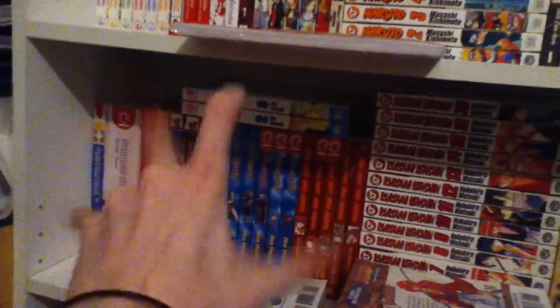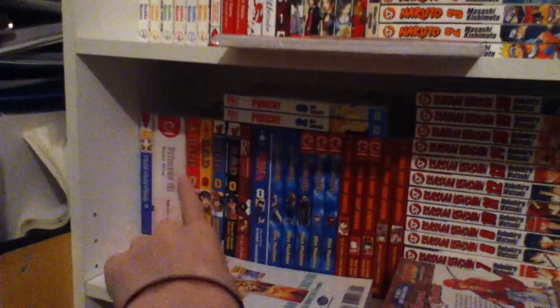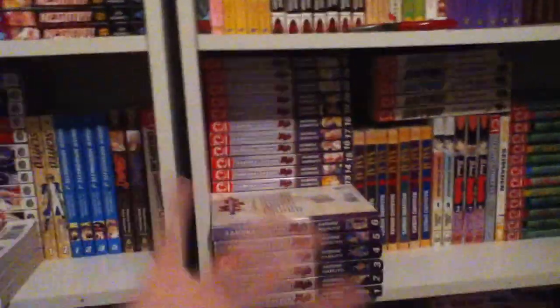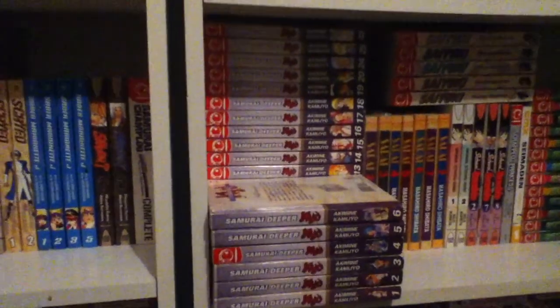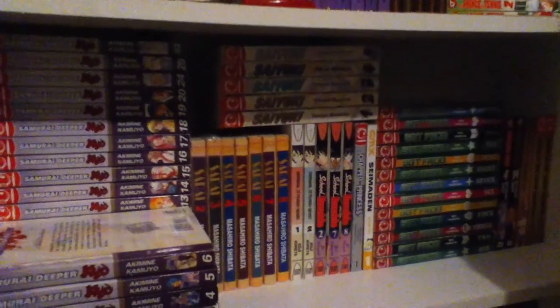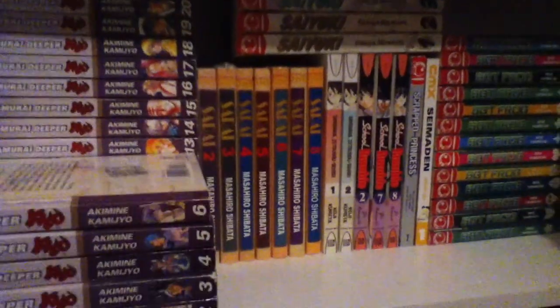here, and then punch is actually there because I had to fiddle stuff around, so it's technically that one, that one, that one, that one, and then it goes there. And then the first few of Rurouni Kenshin goes there, and then the rest go up there. Same with Samurai Deeper Kira, because there's so many of them that even stacking will not work. So yeah. And then, because I like to keep series together, that technically should go over there, but I had to put it there to keep it together. And then we go there, there, there.